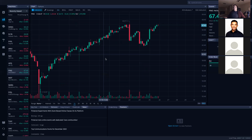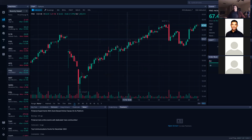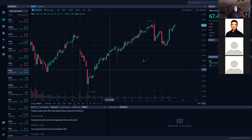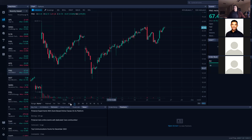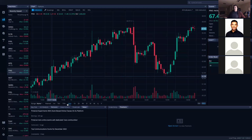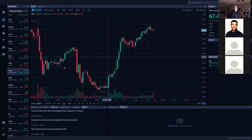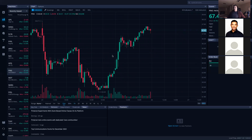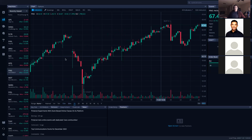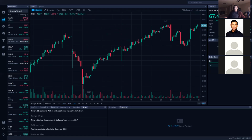Actually, I just remembered something else: breaking down the candlesticks. Before we go into the moving averages, I'm sorry, we're jumping back and forth. Let me look to see if I can find a good picture of this. Let me find another stock that would be a little easier to demonstrate the next point I want to discuss.